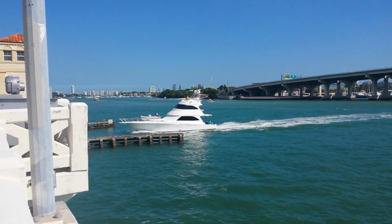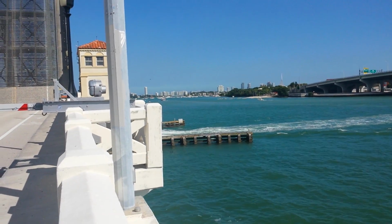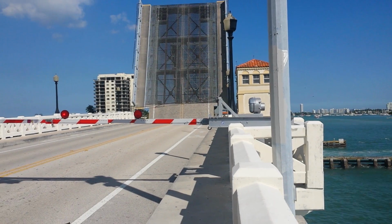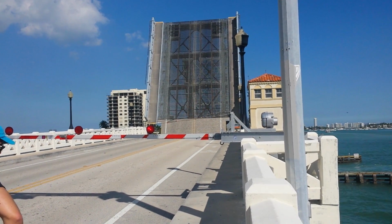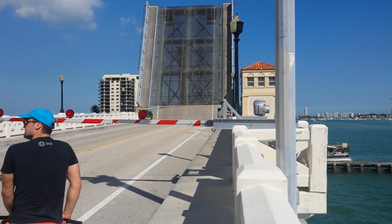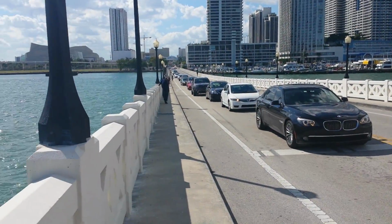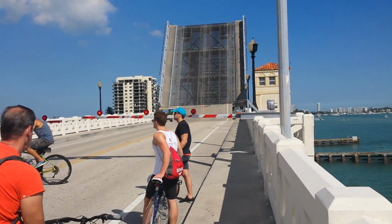By the way, those buildings off in the distance, in the back, that's Miami Beach. You can see it that way. It's off to our east. We got more than 20 cars down here. Okay, yeah, now let's go on down.